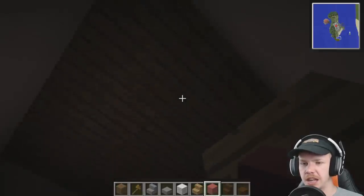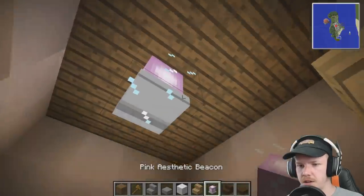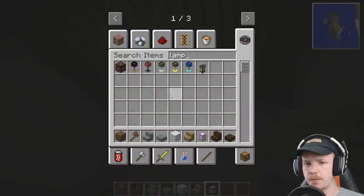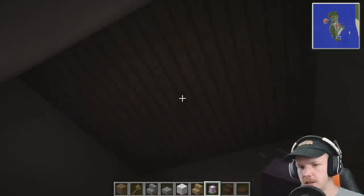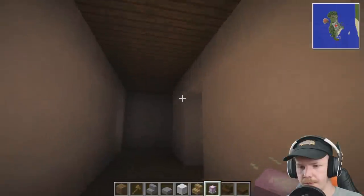I think a lighting. We should probably do lighting as well first. Beacons. Let's have a pink light in here because it just makes sense, doesn't it? Let's have a pink and silver one. How do we want to do this? Like that? Or do we have a lamp? There isn't really like a pink lamp, is there? No, we're going to have to go with this. Maybe that's as centered as I can get for that one.